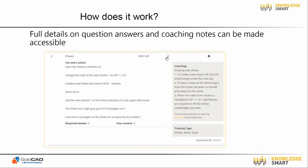Now, for every question in our library, we do provide some coaching notes, and this is about as much training as we ever do. And the idea of the coaching note is, rather than just tell you you scored 0 and have you sit there thinking, I'm sure I got that right, or I don't know why I got it wrong, and having to go ask somebody, you've immediately got something that says, this is how the author would have expected you to answer this question.